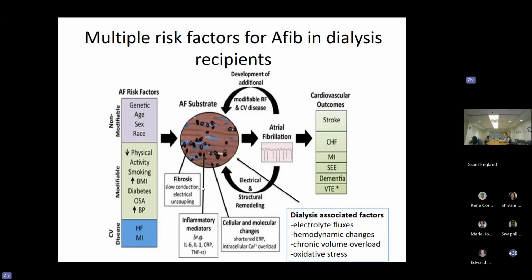As you know, there are multiple risk factors in dialysis recipients for atrial fibrillation. We have the classic CHA2DS2-VASc incorporated risk factors, which are shown on the left here. But in our dialysis recipients, there are also additional risk factors that propagate the substrate of atrial fibrillation. As we dialyze patients, there are large electrolyte fluxes across the membrane, which hyperexcites the myocardium. There are hemodynamic changes that occur during dialysis. Our patients are also in a state of chronic volume overload, and the dialysis procedure in itself may lead to some oxidative stress. And all those specific factors related to dialysis may propagate atrial fibrillation further by contributing to its substrate.